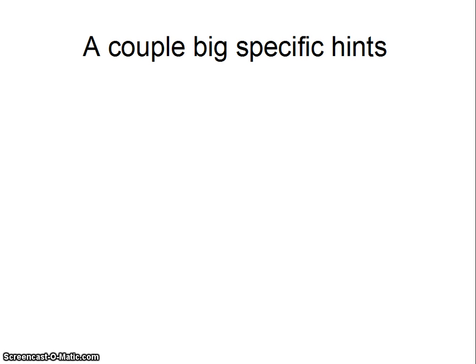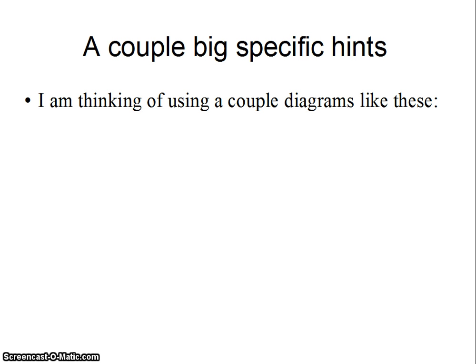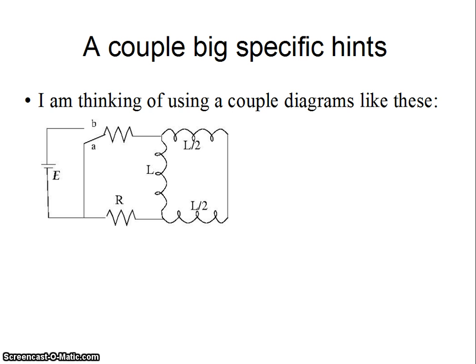Finally, my couple big specific hints, and I do this the same way I did it last time. I've got some diagrams here that I decided I want to use something at least vaguely like this. May change some of the numbers, may clean up a little of the connections, but this is a variation on a problem I used in class to show you the LR circuit. And I'm thinking that if I do this, I can talk about parallel, series, and LR circuits all at the same time.